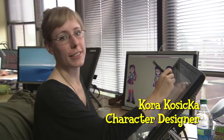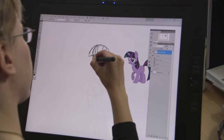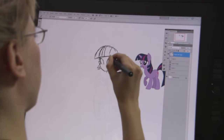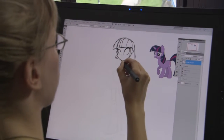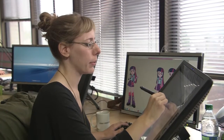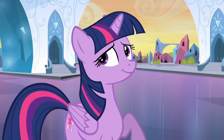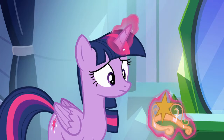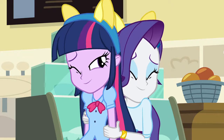Hi, my name is Kora, and I am a character designer for My Little Pony. And right now I'm just drawing Twilight Sparkle for the movie. And my job was to turn the pony from a pony into a teenage girl. The idea behind that was to keep as much of the look of the pony when it goes into the girl. So what I did was I really referenced the shape of the face or the hair, and I tried to put it all together to make a girl who looks like she fits into the world.